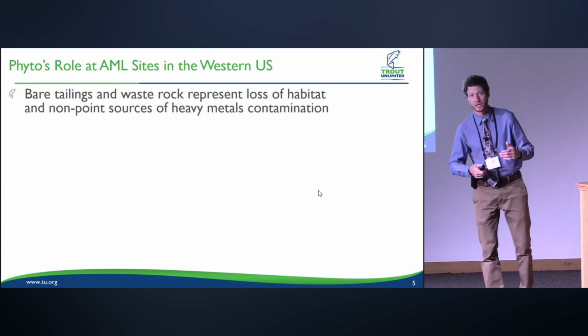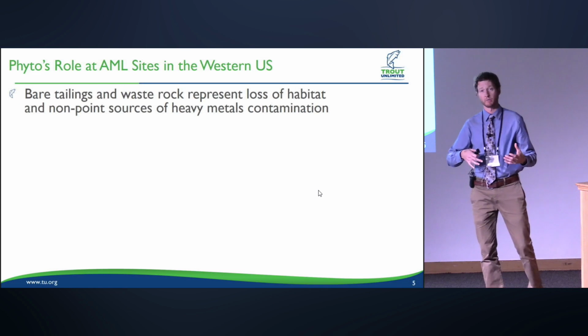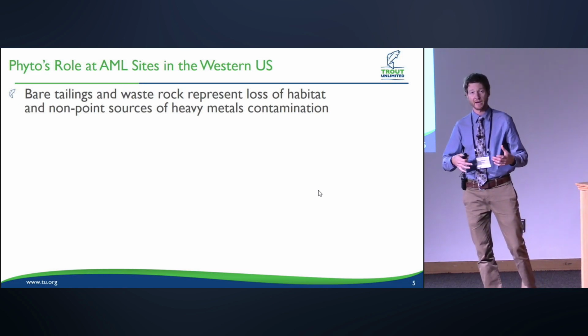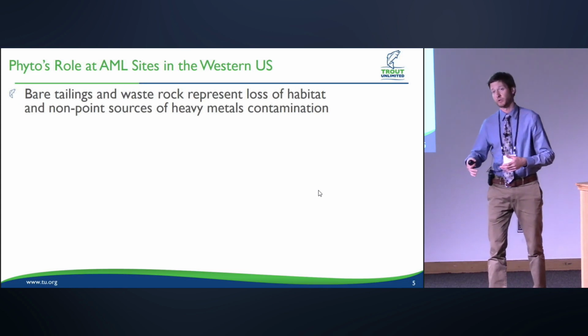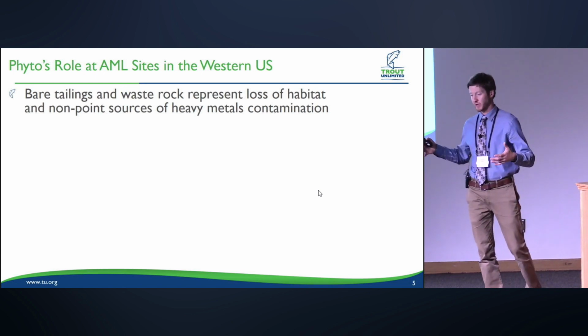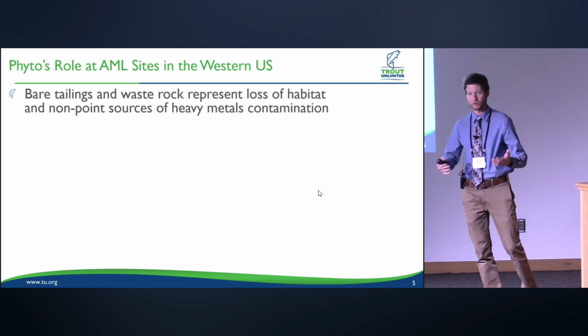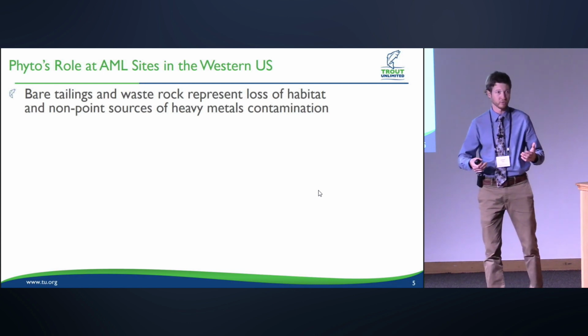And whenever I say waste rock, that is usually the rock that is pulled out during the development of the mine from the adit or shaft. Tailings is usually processed, or it can sometimes be more contaminated because the metals are more densely represented in the tailings material. So I'll just use tailings and waste rock interchangeably through the presentation.